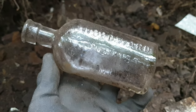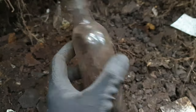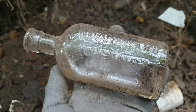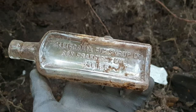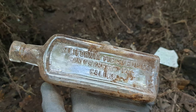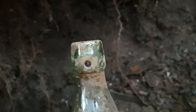Right, a Woods chemist has just popped out, London. California Fig Syrup Co., San Francisco. A nice bottle's popped out. I'm not sure how old it is.